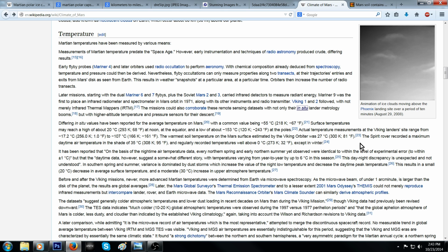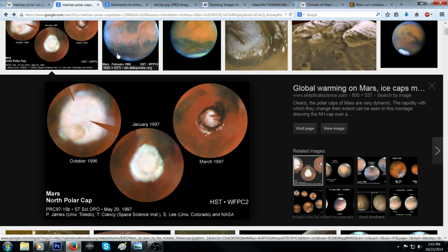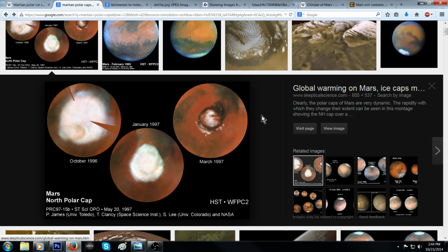But come on. If you got these kind of temperatures, like I said, with this kind of soil, and you've got the polar caps, and they go, well, it's too cold for it to turn into ice. I mean, to water. As far as the polar caps, I'm going, but there's pictures showing it's disappearing. So it's not too cold, because if it was too cold, this wouldn't melt. Somebody's full of crap here.